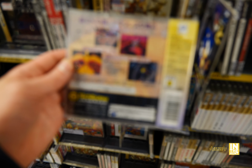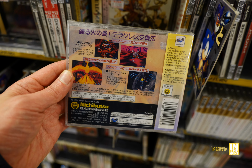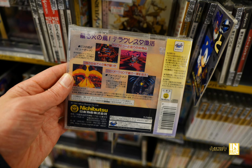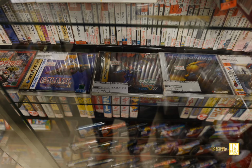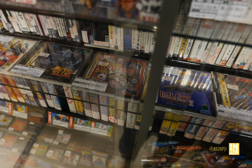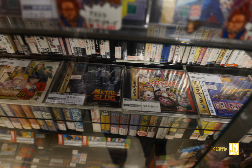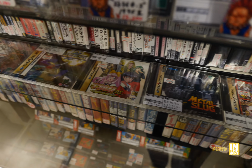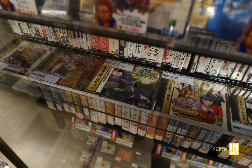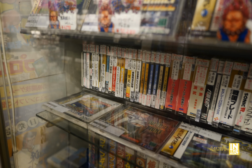Actually, I shouldn't say that because I haven't played this, but this is one that I would like to play. It looks kind of interesting too. And the price, I was expecting the price to be higher on this one, but who knows if it's any good. But it's definitely one that I'll keep on my radar. Then what do we have here? I'm not really sure what that game to the right of Metal Slug is, but it looks pretty cool. Got a DX something. We got Stellar Assault coming in at 30,580 yen. I believe that was one of the final Saturn releases.